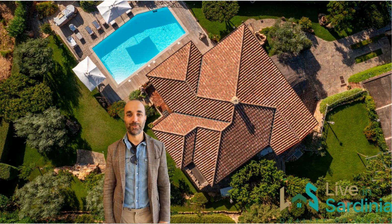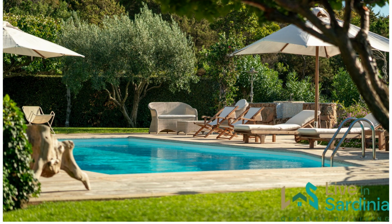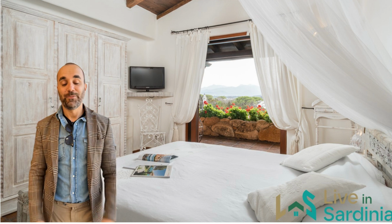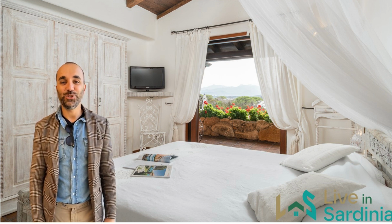The Olbia Costa Smeralda Airport and Olbia Port, with connections to major Italian cities, are only a short drive away. Nearby Puntaldia offers a luxury marina, fine dining, and the golf club, making this area both elegant and convenient. The property also includes 6 parking spaces, 4 in a covered garage and 2 outdoor.